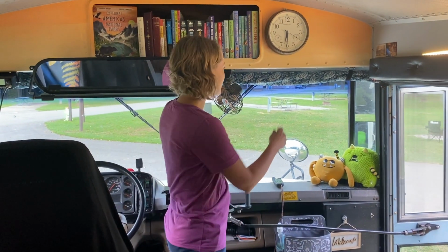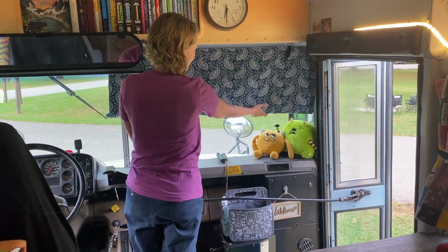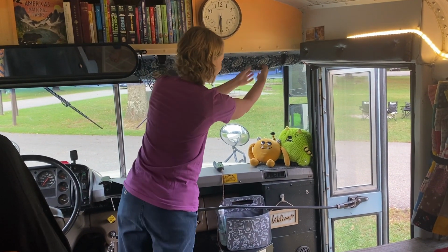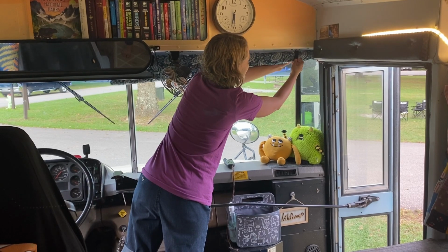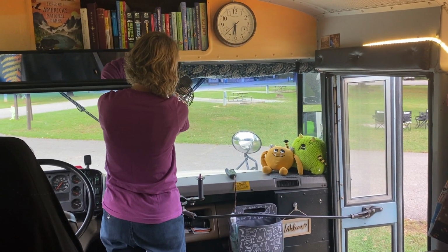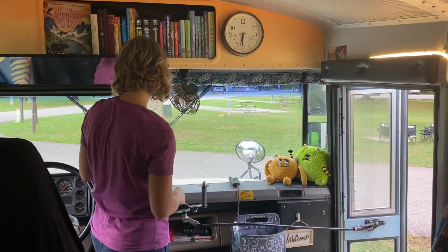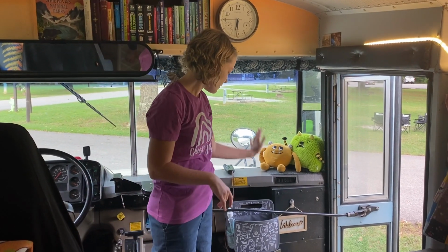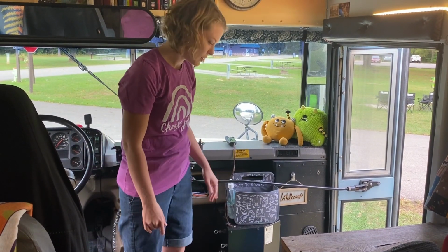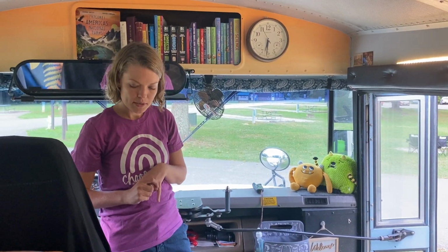And then we have here for privacy, we do have curtains that just roll down and roll back up again. These are held in place by magnets, hooks and Velcro, and just some fabric that we had from our stash. We also have a basket for just storing the dog leash, face masks, binoculars, and things that we want to grab real fast as we're heading out the door.